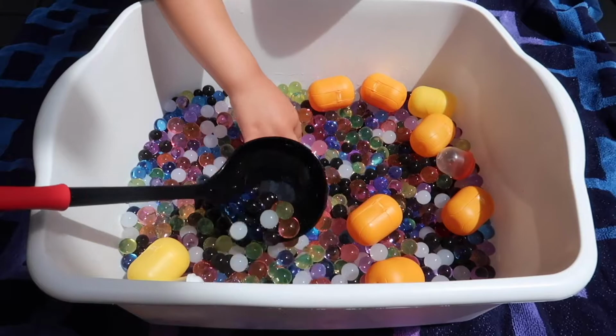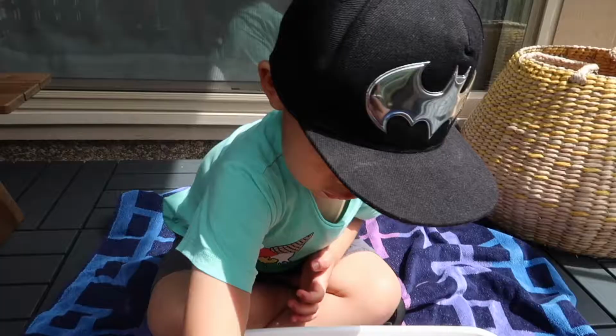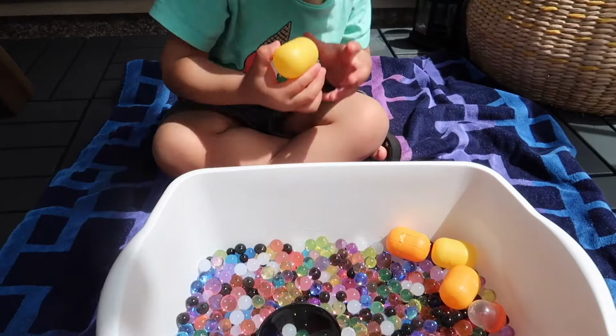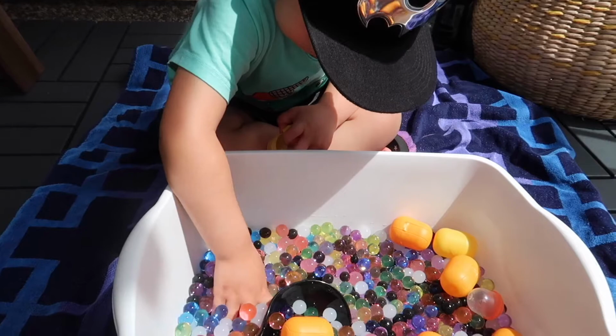So you can get a lot of creativity, and you can also Google on Pinterest. You can do so many things with the water beads, but the one that works for him is just using this egg. Somehow he loves it and puts it inside. He can open and close the eggs, and as you can see, he's really happy.